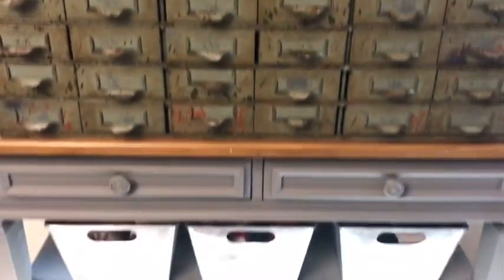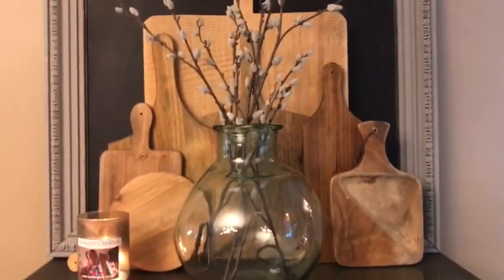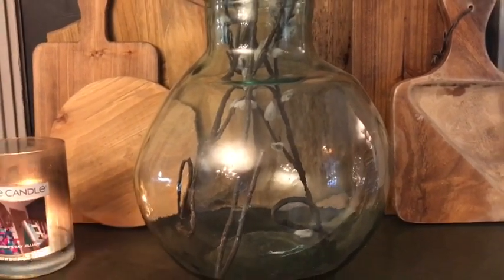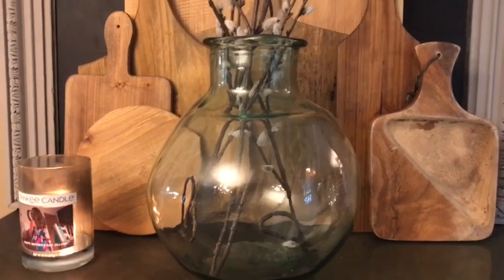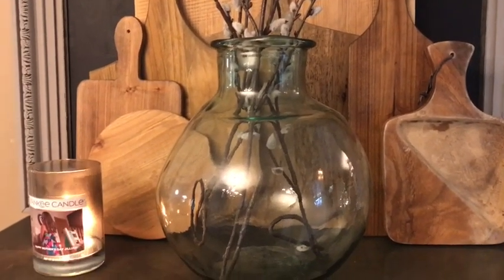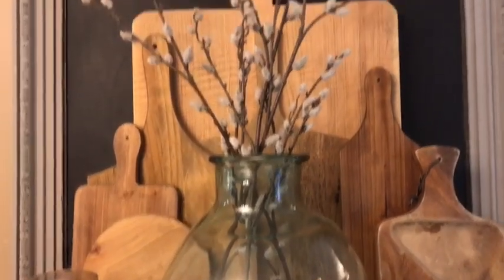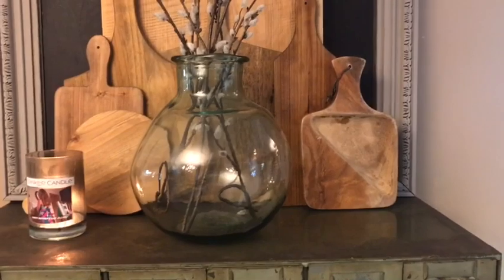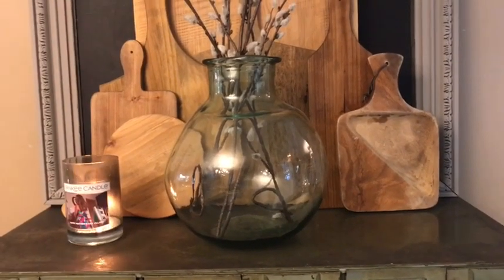So that's just what I have over here, nothing too overly fall. This colored glass vase. I love that tinted blue glass, greenish blue. That is from TJ Maxx or Home Goods. They're the same thing. And then I just have some picks sticking out of there. So I'm gonna flip you around and show you my table.